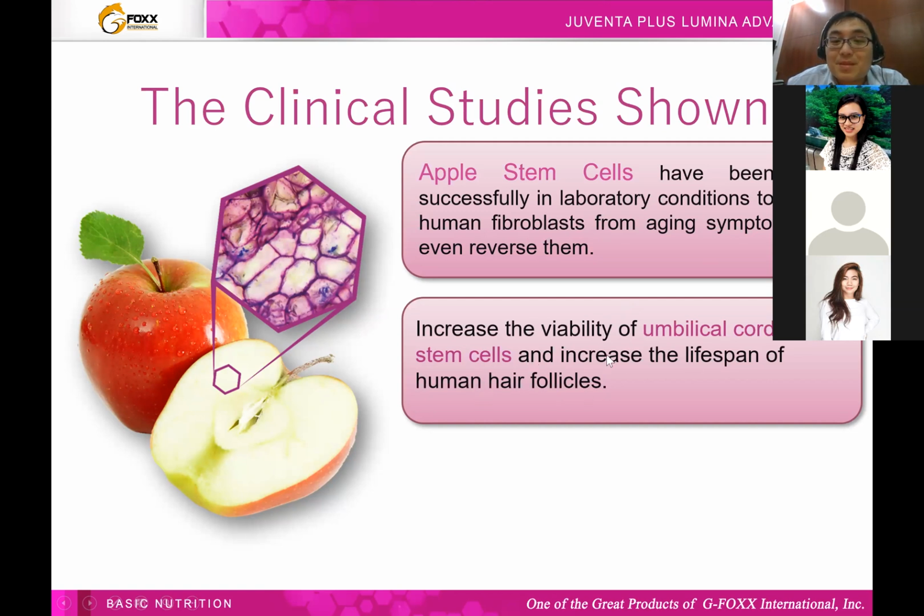So this is very unique. It actually helps to increase the lifespan of the human hair follicle. Meaning, if we have a hair problem where we drop hair very fast, even girls have this problem. When they comb their hair, they start to see a lot of hair coming out. They can take apple stem cell. It actually helps their hair follicle lifespan to be longer, so their hair gets more healthy.